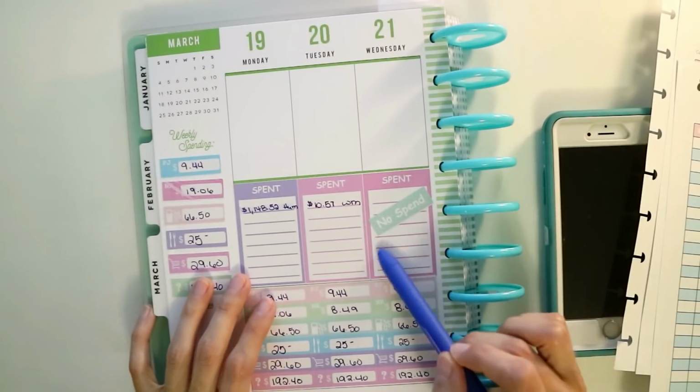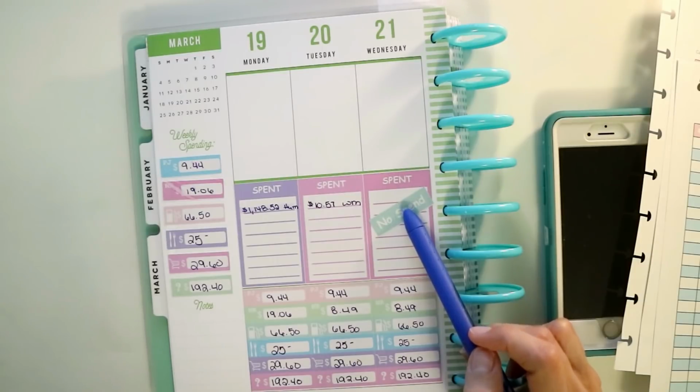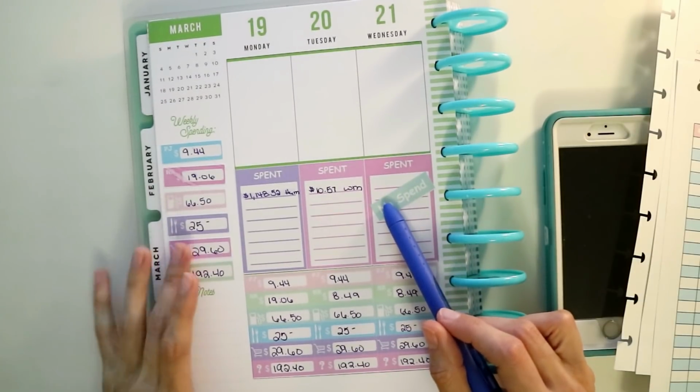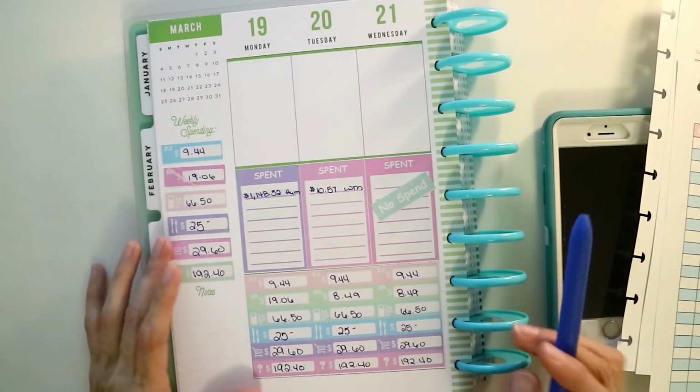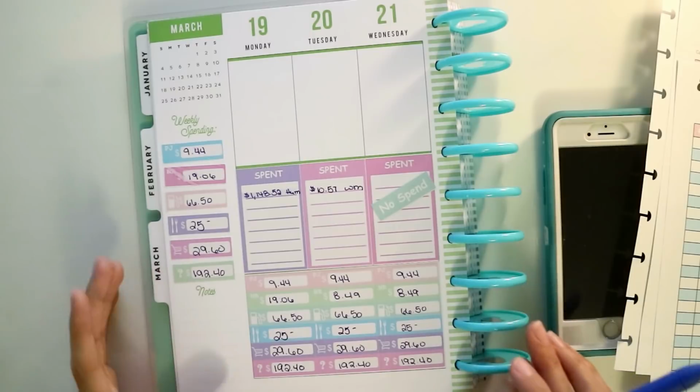And then I have my little no spend stickers. I do my no spend different than a lot of people. A lot of people do their no spend like discretionary spending kind of thing. Like, oh, I didn't go to Michael's today. And I'm sorry, I keep using the reference of Michael's because I go there way too much.